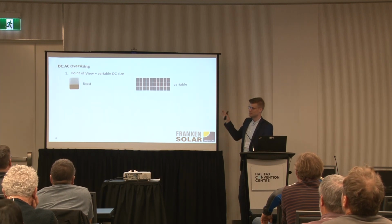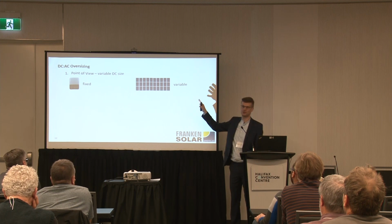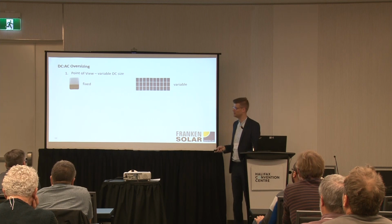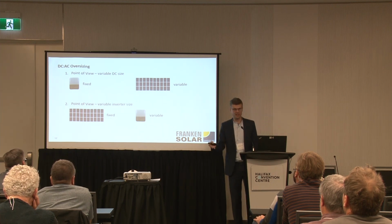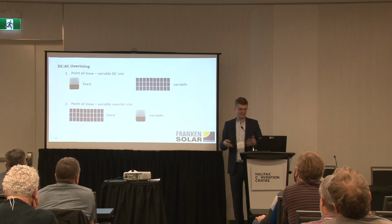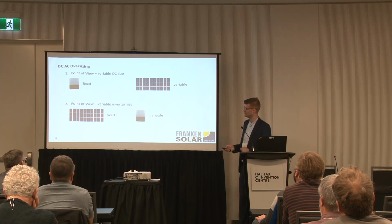So the first point of view we had was always from a fixed inverter size. So we had a 10 kilowatt increment, and what we did, we sized up and down the solar system. We added more panels and looked at what the outcome is. But we can also look from the opposite side, from the inverter size, and have a fixed solar system. Typically, when you have a customer, the roof is the roof, and you can only fit a certain number of panels on. That's just the maximum the customer can put on. But you have a chance to select the inverter to match that fixed roof system.